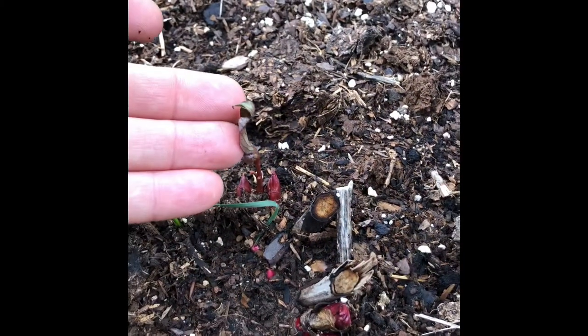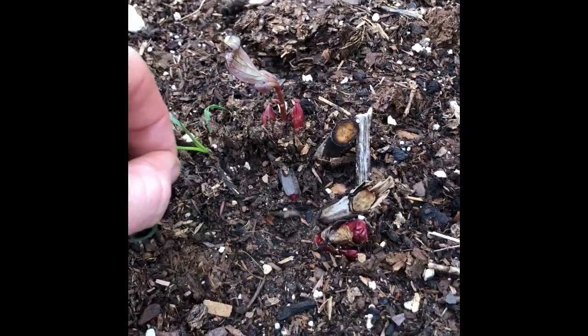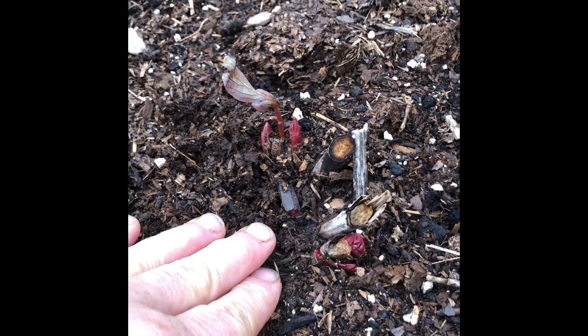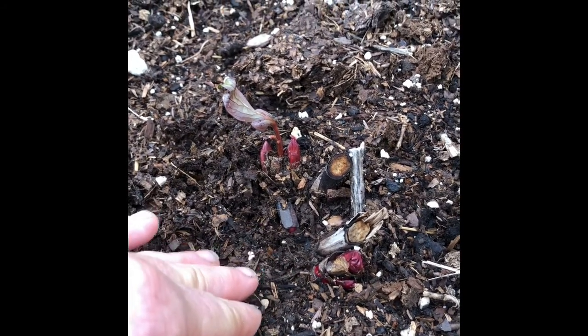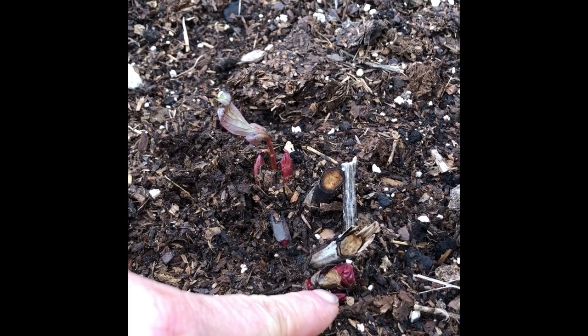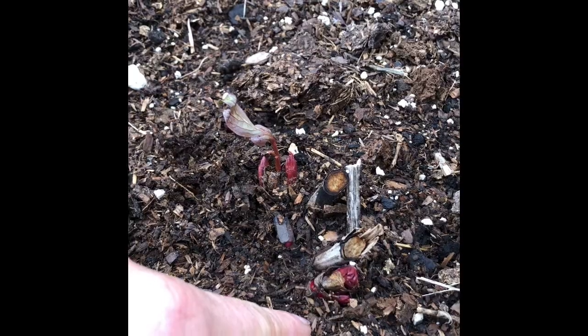Here is one just trying to come up, so I would probably say it is an early variety, but it's not going to be a Coral Charm, more than likely. This is still going to be an early variety, but not a Coral Charm, because it is trying to emerge from the soil. I'm going to move over here. I'm going to try not to make anyone dizzy.